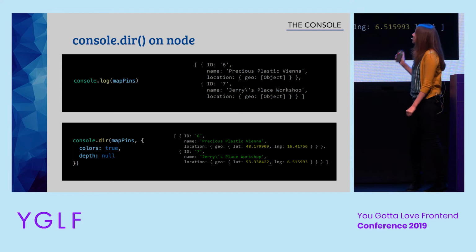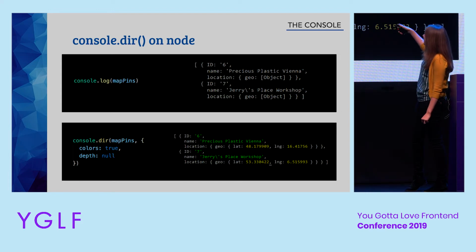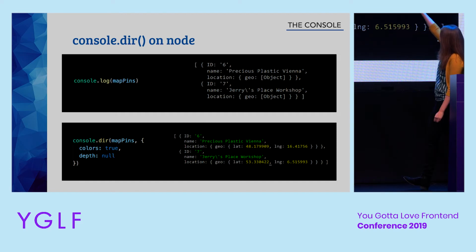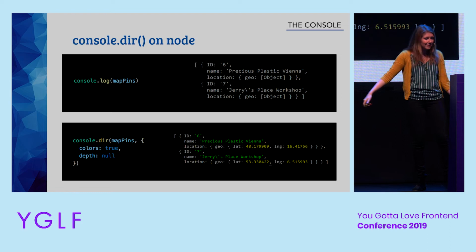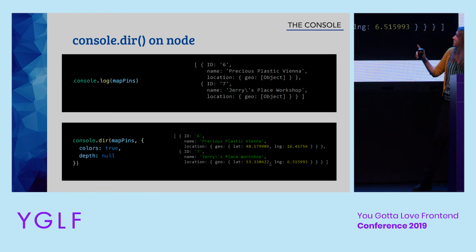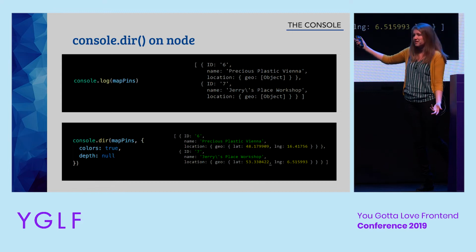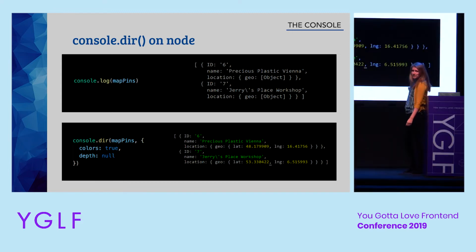So as you can see, console.log spits out your array here in black and white. It also only goes 2 levels deep. You've got this geo object here. Like, what is in that? That's not useful at all. If you use console.dir, you can pass in these parameters, colors: true, depth set to null, and you'll get the whole depth of the objects in that array, and it's all pretty and colored for you.